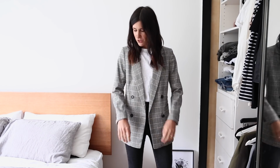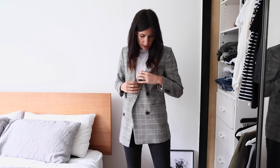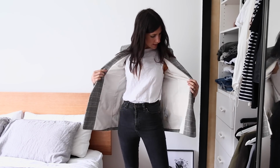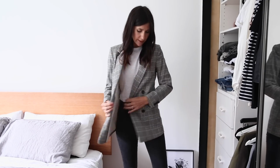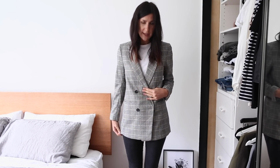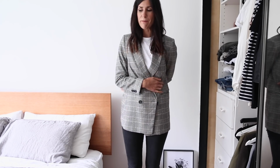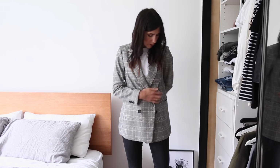Next, I thought I'd talk about a check blazer. This one is from H&M, and the quality for the price is absolutely excellent. I do think you can get really nice, beautiful tailored pieces from H&M if you look hard enough. This has a really nice thick woven check pattern to it, and it is fully lined as well, which is really nice. It's a double-breasted style, so I can wear it done up like that, which is nice, especially if you've got a skirt on underneath, or even like this, maybe belted at the waist, I think would look very chic.